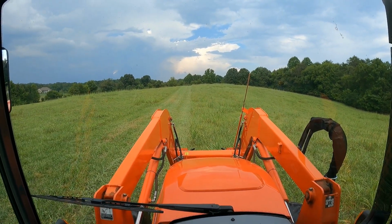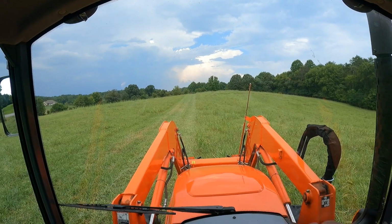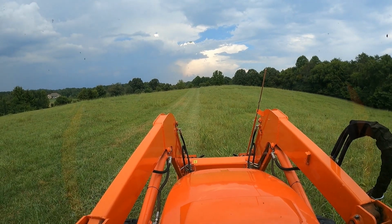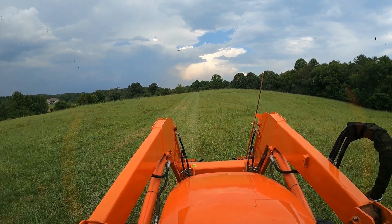Whether I'm bush hogging or cutting hay or whatever, I like to keep as straight of a line as I possibly can. But nothing's more aggravating, I know y'all been through this, than when you think that line is straight as an arrow, and then you get out to the end of the field and that line looks like it goes like this or like this. But I think this one's pretty straight so far. I'm trying to keep it that way.